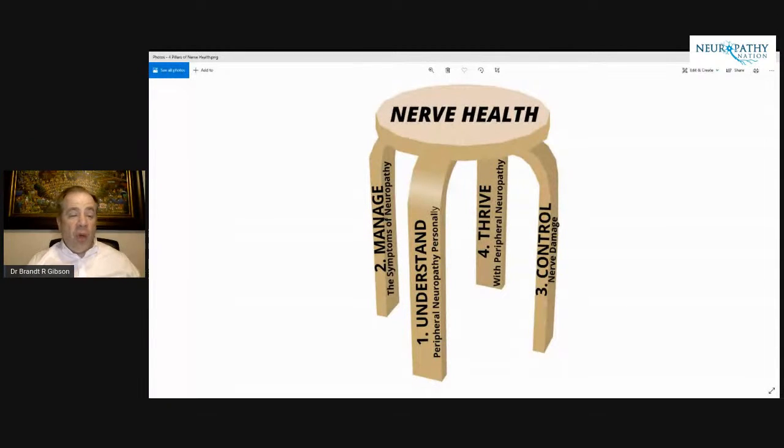So number two, I needed to manage the symptoms. So I knew what the triggers were. I knew what was going to cause it. So I needed to find ways to manage the triggers. And there was certain, one of them being vitamin B1, benfotiamine. And by increasing the thiamine in my system using benfotiamine, I was able to improve the functioning of my nerves.